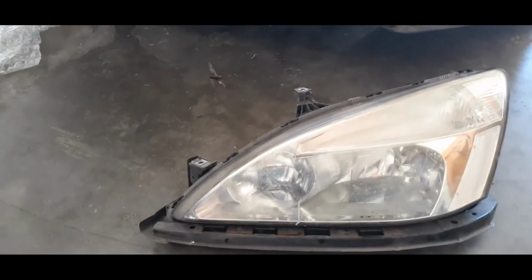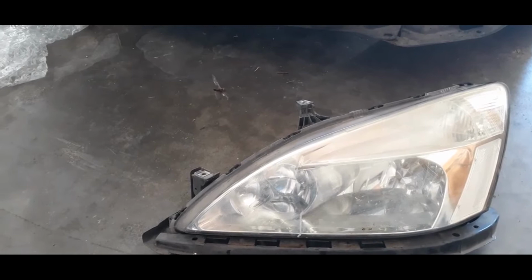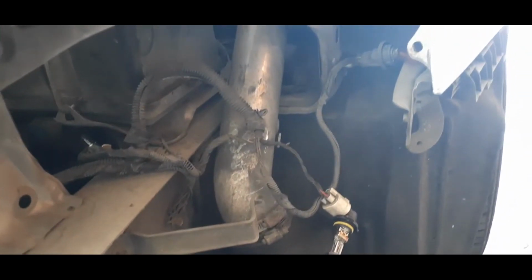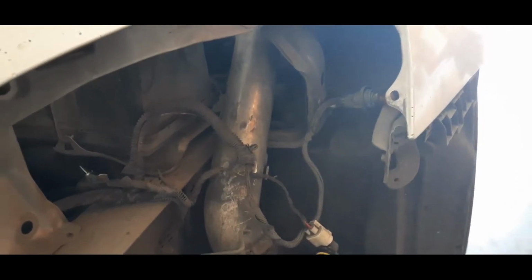I think they were only like $110 for a set, so I opted to go ahead and buy brand new ones since I got the whole front end apart anyway. Something else I'll be doing today, my cold air intake. Gonna clean the filter for that, and then I also have some heat wrap tape, insulating tape, so I'm gonna put that on there as well.